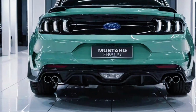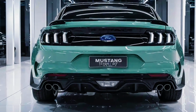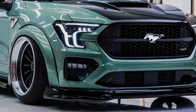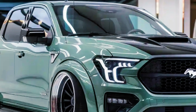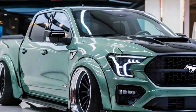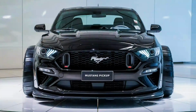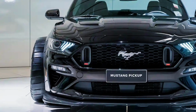And today, we're reviewing one of those rare builds, a fully converted Mustang-based pickup that's been turning heads at shows and online alike. On the exterior, this vehicle immediately demands attention. It keeps the aggressive and iconic front fascia of the Mustang, those sharp LED headlights, muscular hood lines, and bold grille that screams power. From the front, it looks every bit like a Mustang GT or a Mach 1. But then the twist hits you.